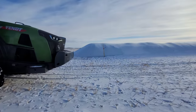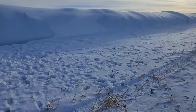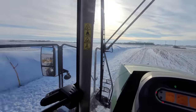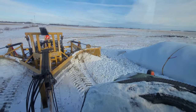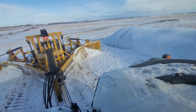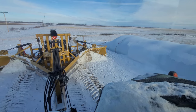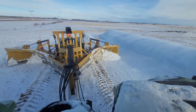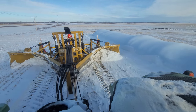Oh, man. All right. Obviously, there's not very much snow here. We're just going to kind of grade the ground a little bit, try to get as close as we can without gouging the bag. Let's do it. Let's get cracking. Just a little bit. It's the first time I've ever used something like this to clean up inside a grain bag.